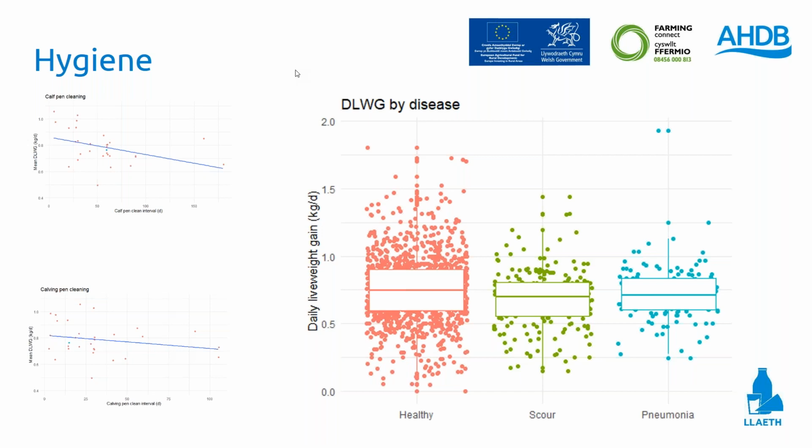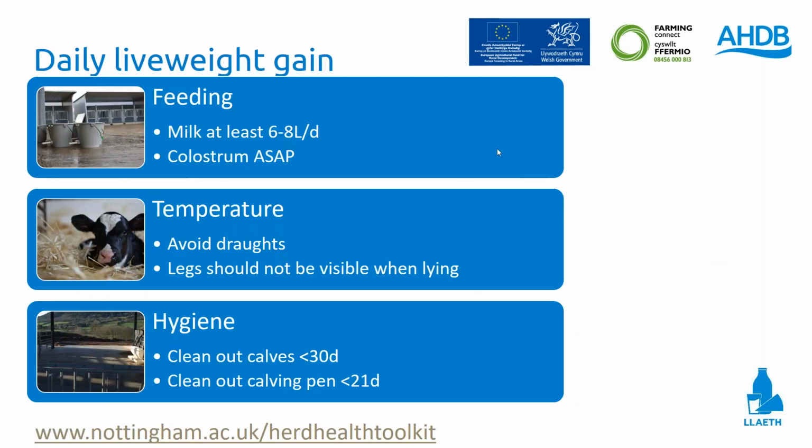So to summarise daily live weight gain on the whole, achieving a great daily live weight gain is quite important in the pre-weaning period in terms of farm profitability, and can also have a positive impact on first lactation performance. The most important areas that we've identified in this trial are feeding a higher volume of milk, so at least 6 to 8 litres per day. We also identified that rapid colostrum feeding is really important in having good growth rates as well.